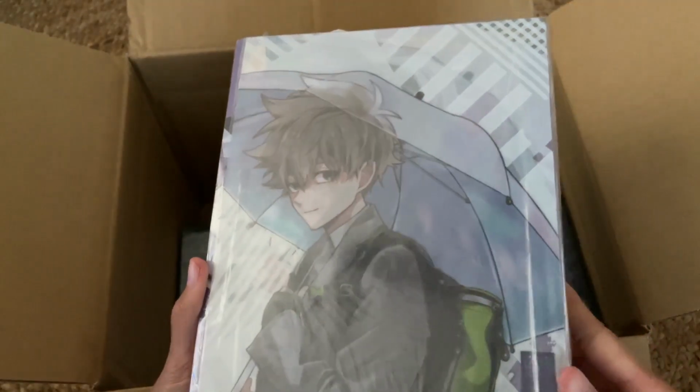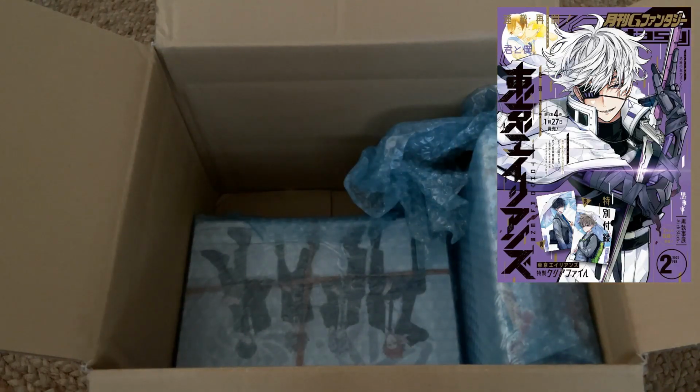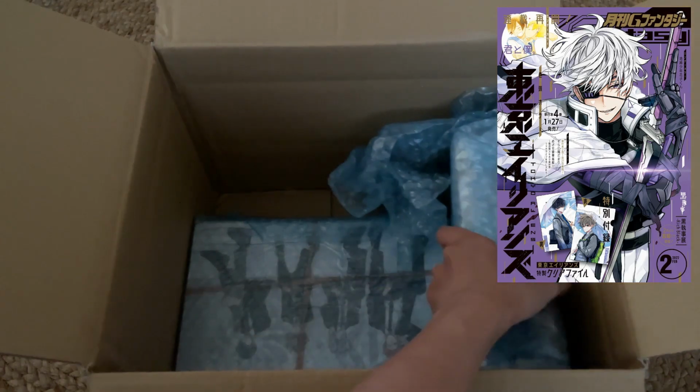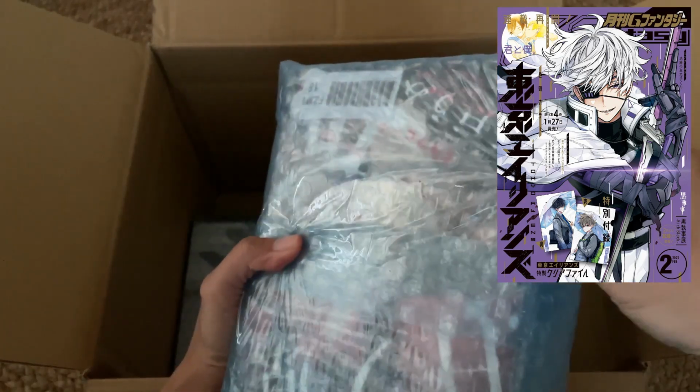Then this is the GFantasy February 2022 issue that has Amamiya from Tokyo Aliens on the cover, but this thing was triple wrapped, and I think I got tired and started rushing because it was getting dark, but I put the cover on the screen.